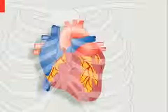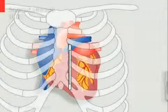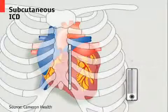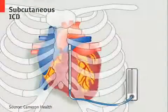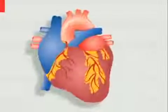This has resulted in several efforts to develop new pacemakers that do not depend on leads inside the heart. One design, the subcutaneous ICD, places the lead just outside the heart under the patient's skin. And wireless designs are now being developed that may eventually do away with the need for leads altogether.